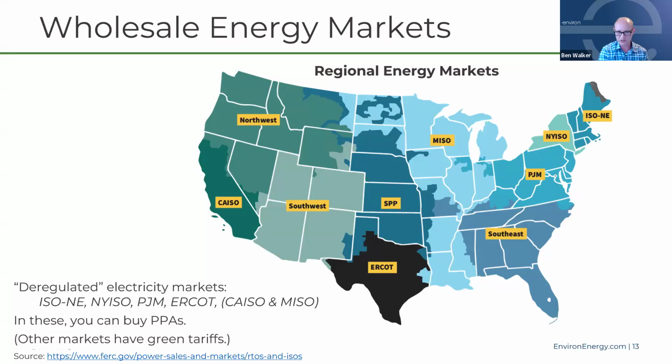If you're outside of those regions, you're in a regulated area, you are required to buy your power from the local utility. It's a monopoly. It's vertically integrated, which means they control the generation and the distribution of power. So you don't have the same flexibility. What those markets offer is a green tariff. So sometimes the utility will have the standard tariff, and you can pay a different amount to get your power flowing from a specific green asset.